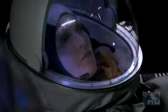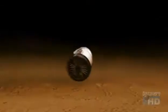Stand by for drone deployment. In 3. If you're on your way in and you lose your heat shield, you have a problem with your heat shield, that's the end of your mission. It's got to work. It's got to work the first time. 2, 1.